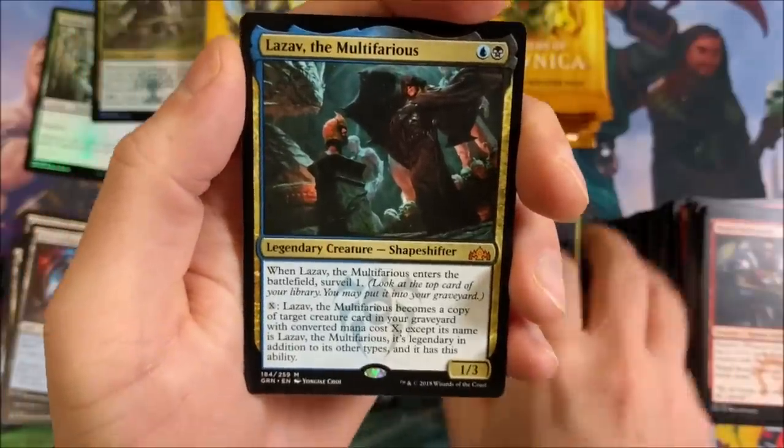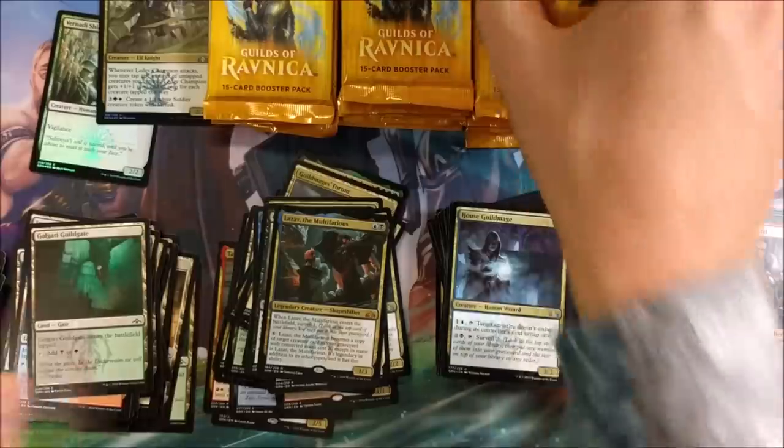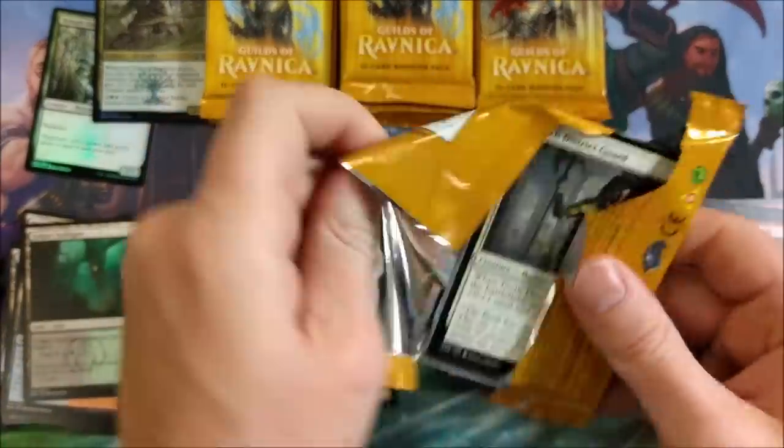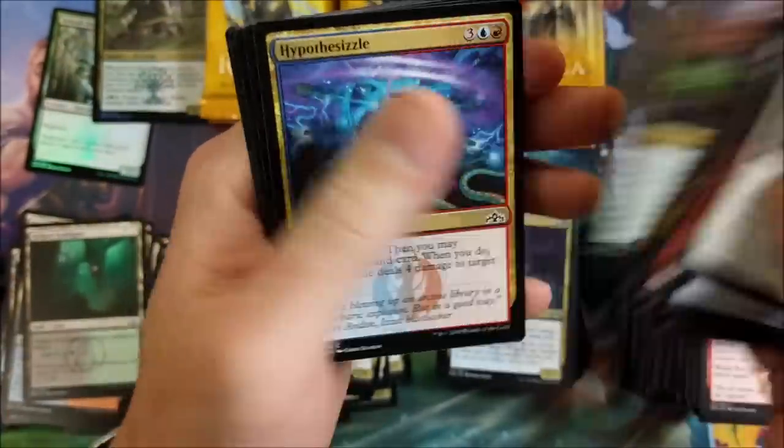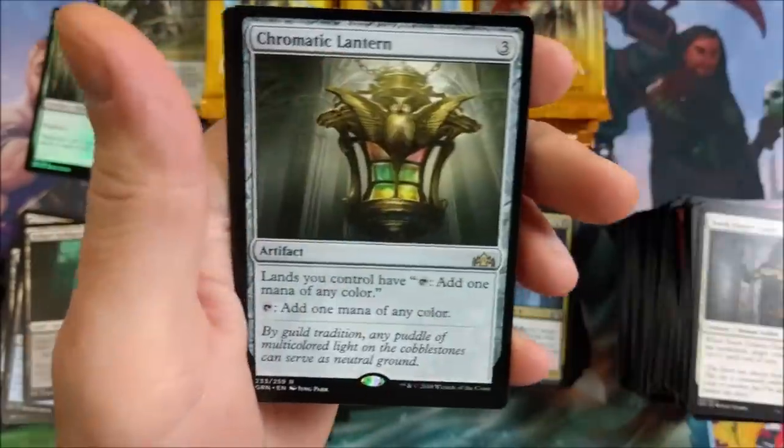Oh, a Lazav, the Multifarious. Probably going to go up in value a little bit. Probably not, though. That's one card that never really made its way. It had hype around it. It came out, started at like $8 a pop and then just took a plummet, and no one cared after the fact. The Chromatic Lantern's pretty good.